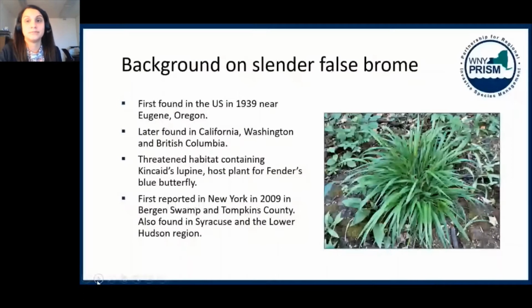Once people knew of the species and started looking for it, slender false brome was found in California, Washington State, and British Columbia in the Pacific Northwest. And then much later, it popped up on the other side of North America in our region. In the Great Lakes Basin, it has been reported in New York, Michigan, and in Ontario, in Grey County at the Nordon Nature Reserve. It was first reported in 2009 in 2 separate locations in New York. Then as multiple new occurrences started to show up, professionals across the state realized that the species was more widespread than they initially thought, and that it would have harmful impacts if it was left untreated.